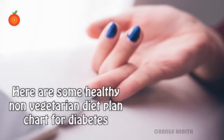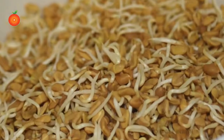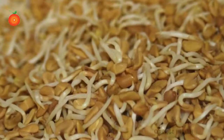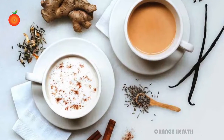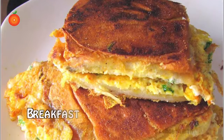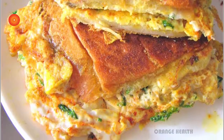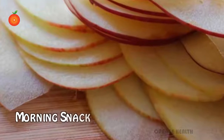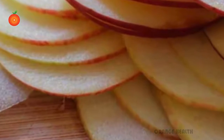Here is a healthy non-vegetarian diet plan chart for diabetes. Early morning, 1 teaspoon of methi seeds soaked overnight, gulp the seeds with water, plus 1 cup sugar-free tea plus 2 sugar-free biscuits. Breakfast, 2 egg whites plus 1 yolk omelette plus 1 slice multigrain bread. Morning snack, 1 fruit of your choice, rich in fiber and nutrients.